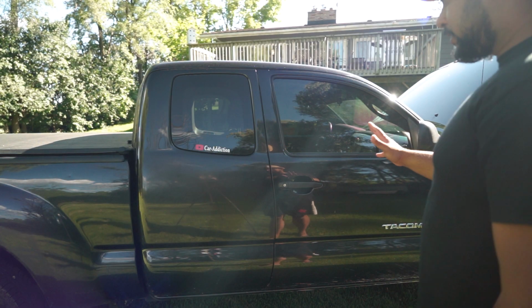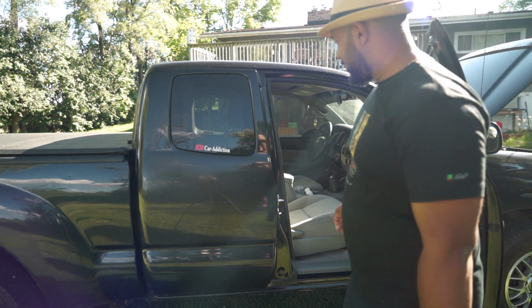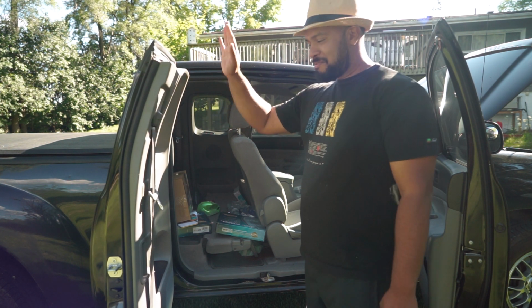Let's show you the inside. So this is the access cab. It's a 2-door coupe, but it does have these doors. They're called suicide doors. Oh my god, I love these doors. They are so cool, phenomenal.